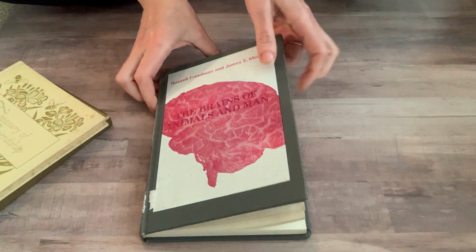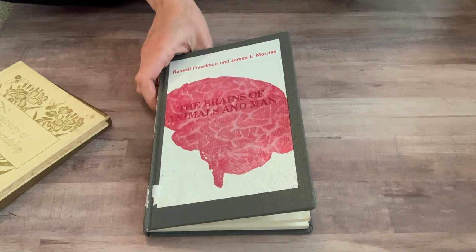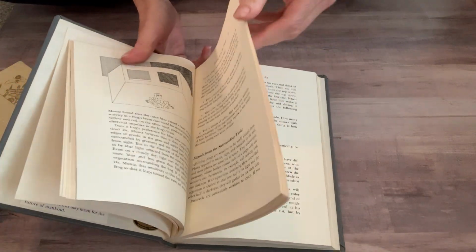This is a book I just couldn't resist. It's The Brains of Animals and Man. So an old science textbook in a library binding.